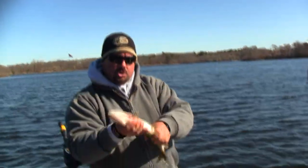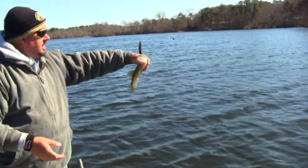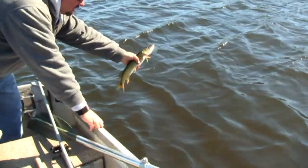18 inch pickerel, chain pickerel. It's in the pike family for all y'all that keep asking me what a pickerel is. And they got teeth, so we won't lift him. We'll let him go.